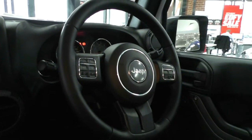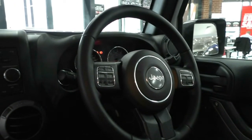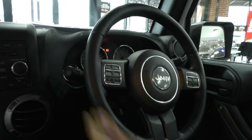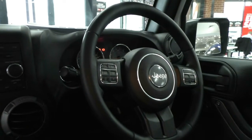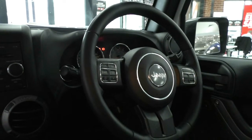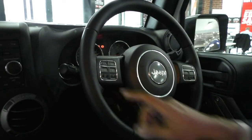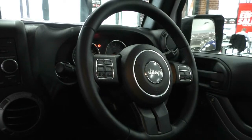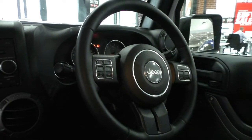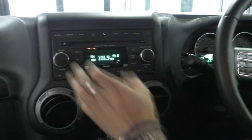On the right hand side of this, the right hand stalk here, being a European made vehicle, it does have all your washer and wiper settings, and your indicators are on the left hand side. On the steering wheel itself, your cruise control settings are on the right hand side here, and your media settings are on the left hand side here, including a button that lets you change what you see in the middle centered display as well.